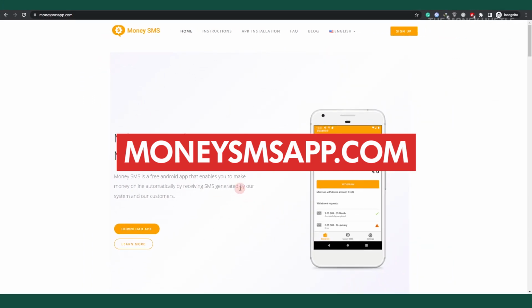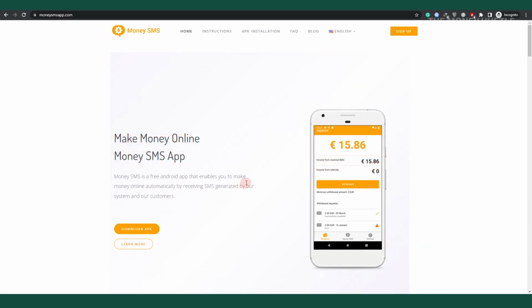SMSapp.com. This is their official website, but since it's such a fantastic app, we'll just download it directly to our smartphone. Imagine making money with only your phone. You're going to give this website access to your phone number and they're going to start sending you random SMS. You don't even need to open them. They simply need to send you text messages. All you need to do is download it and start getting text messages from them to start making money.